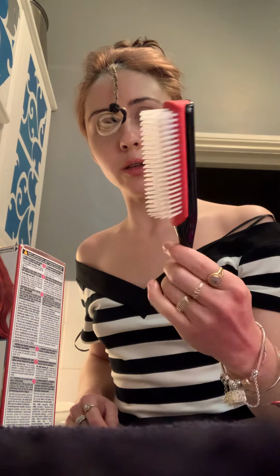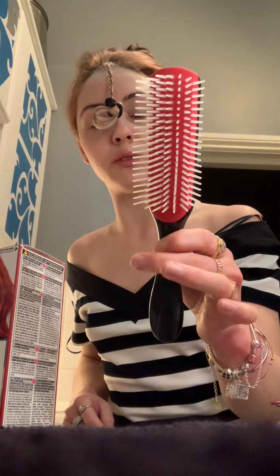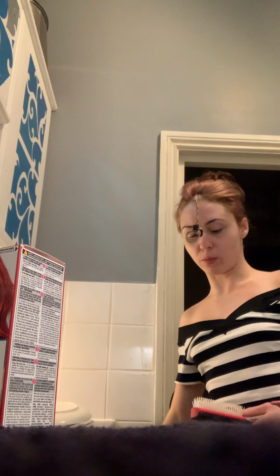If you've got really curly hair, use that. That's the Denman, D5. That's really, really good for curly hair. Awesome. I might use it in my hair now, a little bit. Brush that out.